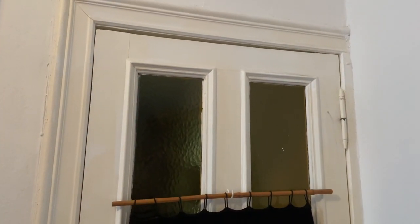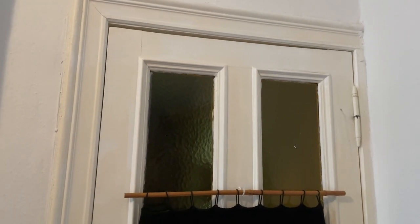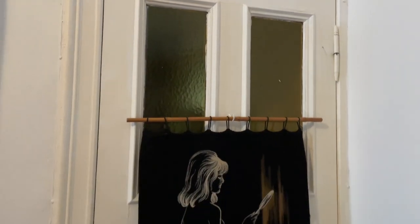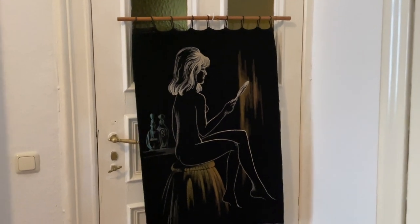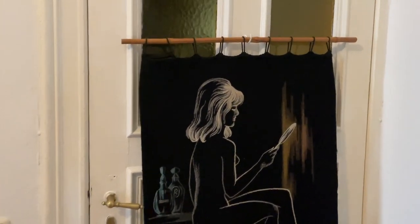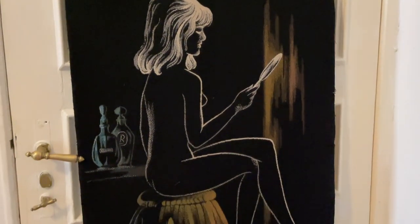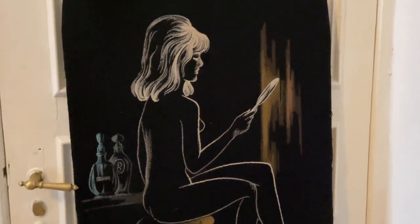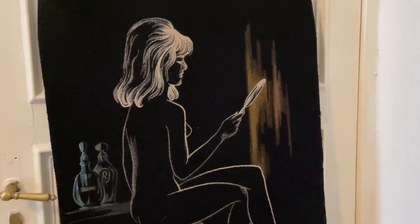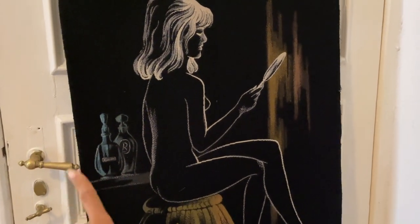So it's the next day and I thought I would show you the wall carpet that we got yesterday. So ta-da, here it is. It's this gorgeous mid-century black wall carpet with this beautiful woman sitting and having a little hand mirror, and here you can see some perfume bottles or something, or shampoo.